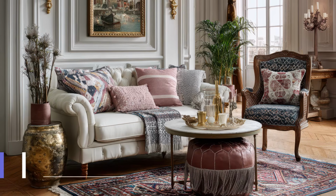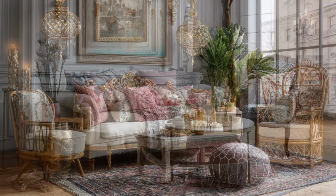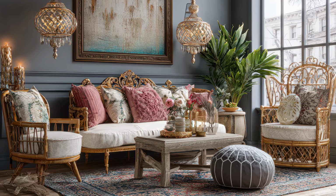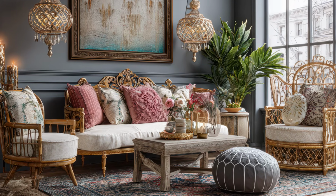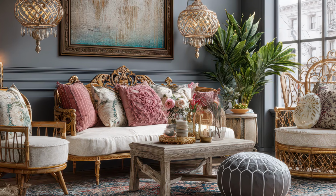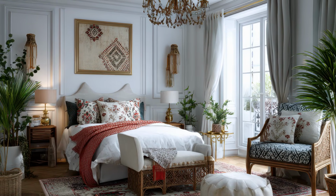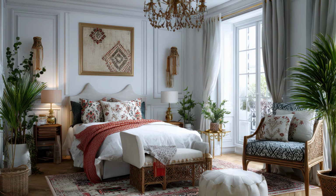For a softer, more romantic Parisian feel, blend classic elegance with bohemian flair. Mix rattan accents with vintage chandeliers, patterned rugs, and embroidered cushions. Choose a palette of creams, blush, and dusty blue. Layer fabrics and textures to create a relaxed yet refined atmosphere.